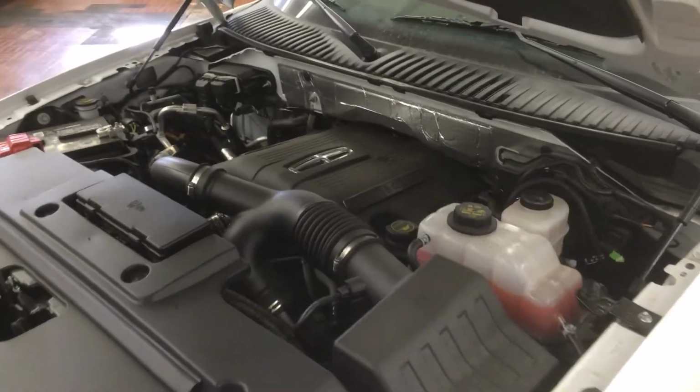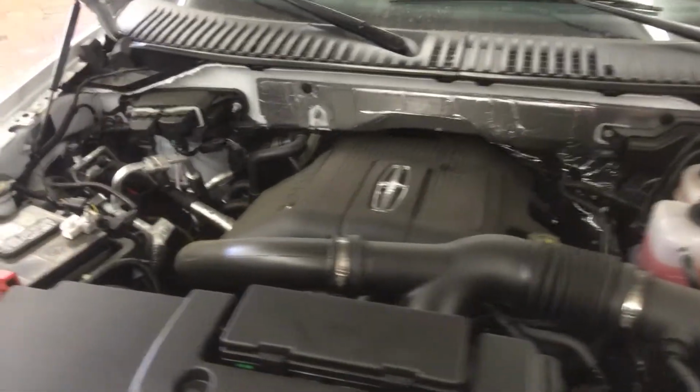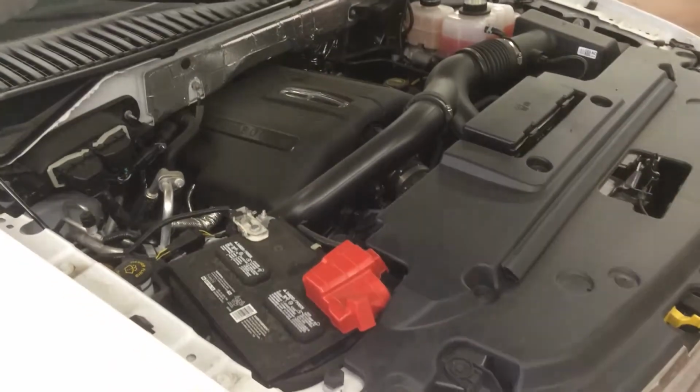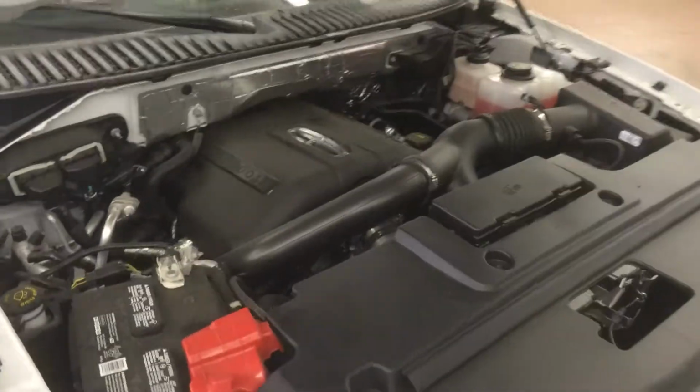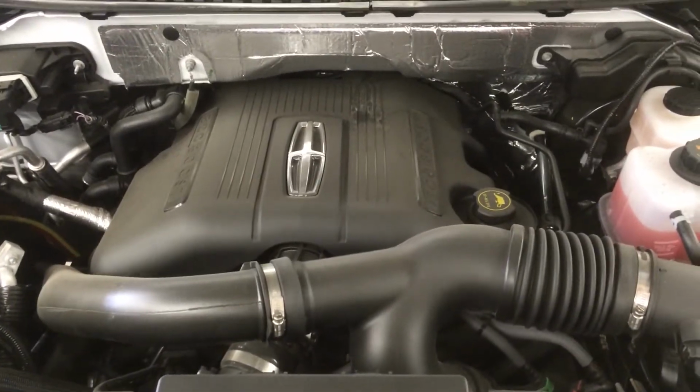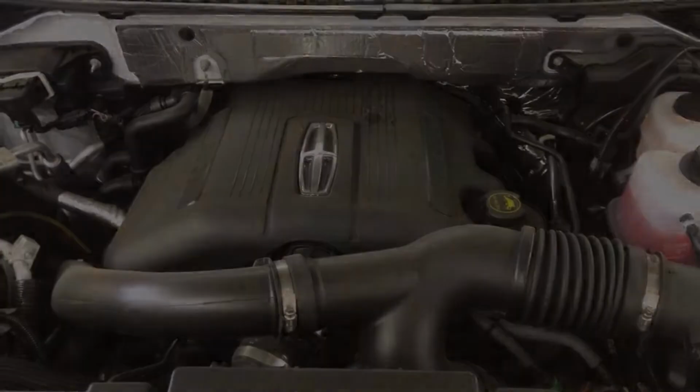And here we can see our 3.5 liter V6 EcoBoost engine. Now what that EcoBoost technology is going to do, it's going to give you a lot more power. It's going to be almost like you have a V8 under the hood here, but it's not going to destroy your gas mileage like a V8 would.